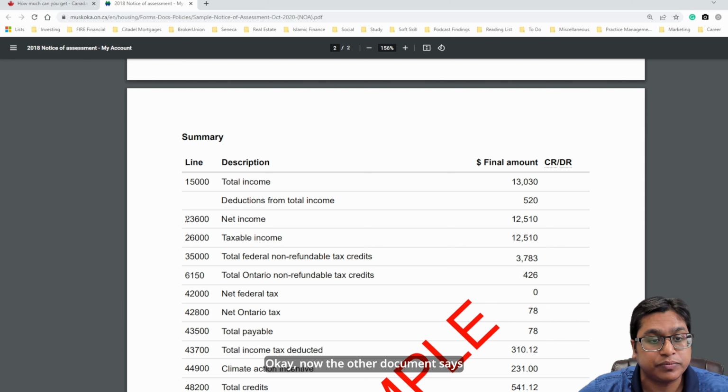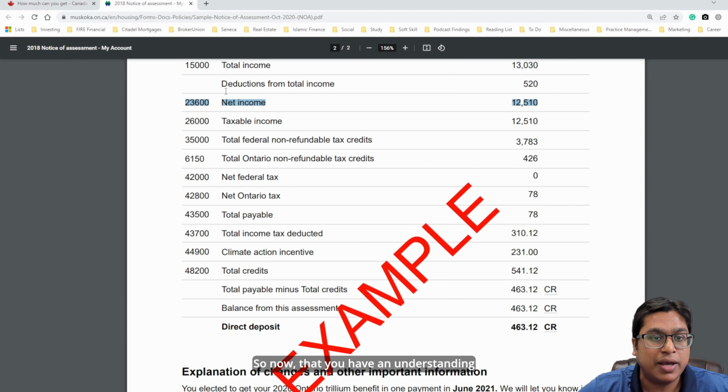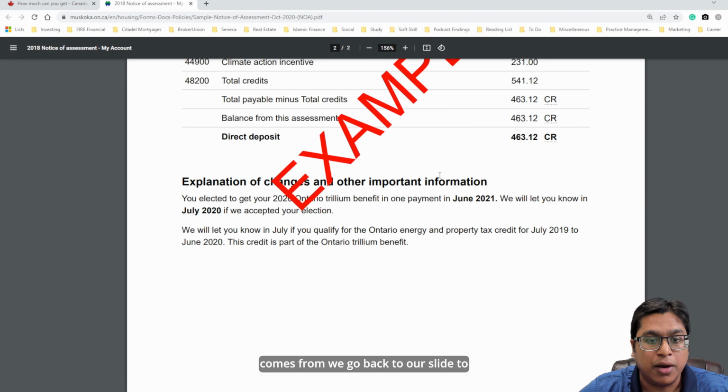Okay, now the other document says here adjusted family net income. The reason there is an adjustment is that if somebody qualifies for RDSP, those amounts are not included here. So that's why there is some adjustment, but for most Canadians, this will be the number that CRA will use to calculate all those benefits. So now that you have an understanding of where this adjusted net income comes from, we go back to our slide to figure out how much they can qualify for under the child benefit program.